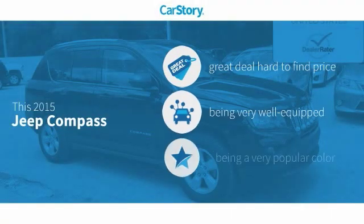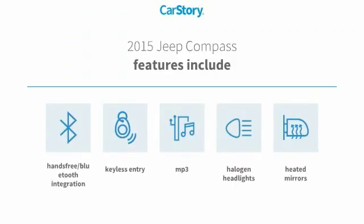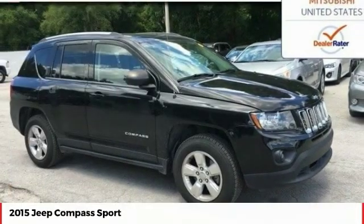Car Story research indicates this vehicle as being a great deal that is hard to find at this price. Loaded with features. Features also include keyless entry, halogen headlamps, heated mirrors, MP3, hands-free Bluetooth integration. Stop by and take a look at the 2015 Compass.